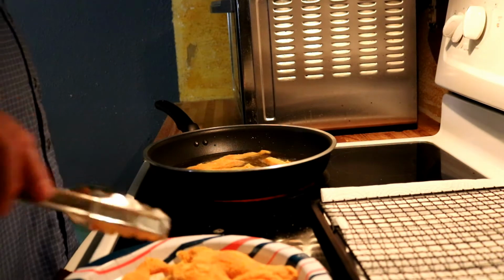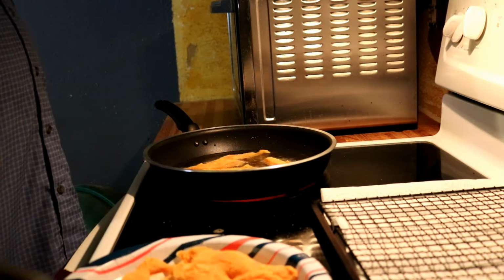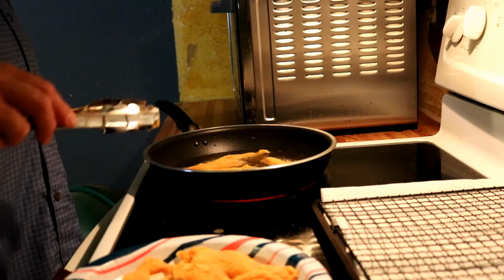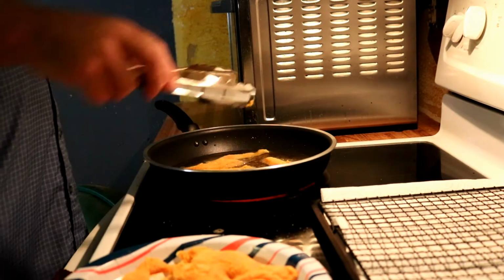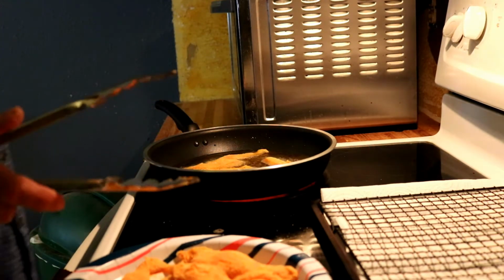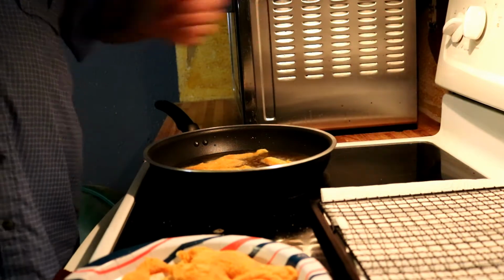On the right of the screen, you see a tray there. That's a screen that's over the top of some paper towels that are on a cookie sheet. So once I've flipped it and I'm happy with it and I get it cooked on both sides evenly, I'm going to move it to that tray. And the reason we do that is so the oil can drip off of it.